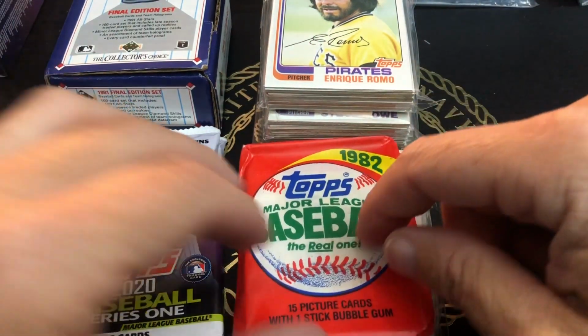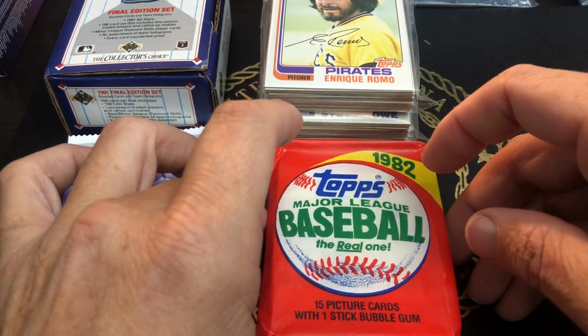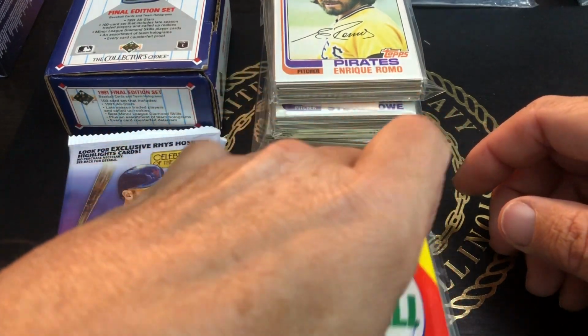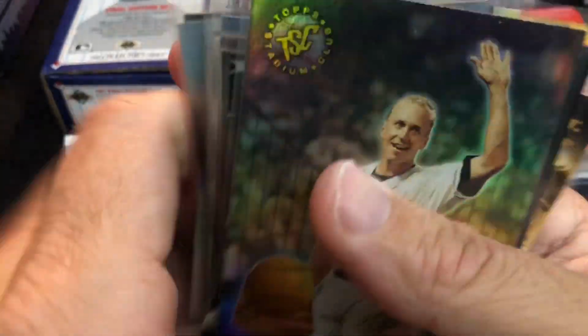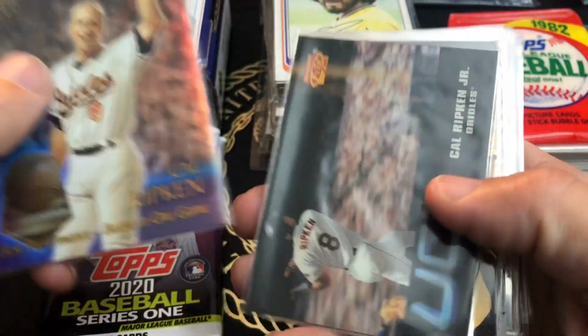I also got my 82 Topps break back from the Passes Alive. Go ahead and go through those really quickly. Open up his package. He also sent me a stack of Ripkins. I had to keep them off the screen, but honestly, a couple ones I didn't have.